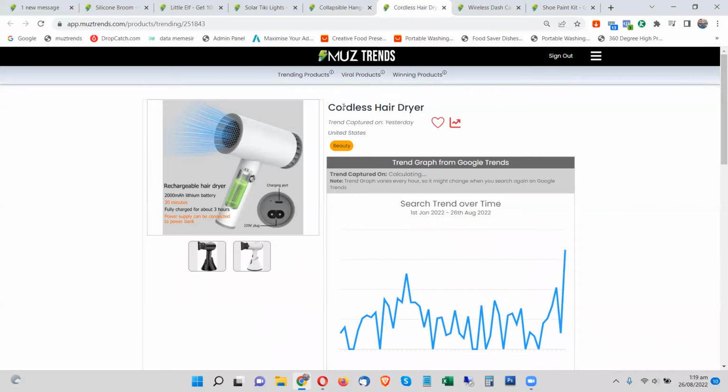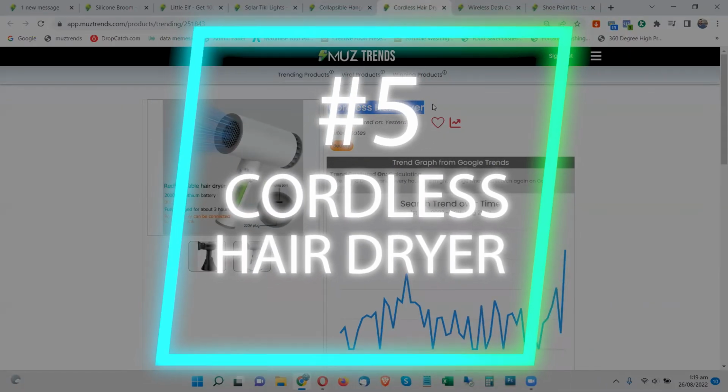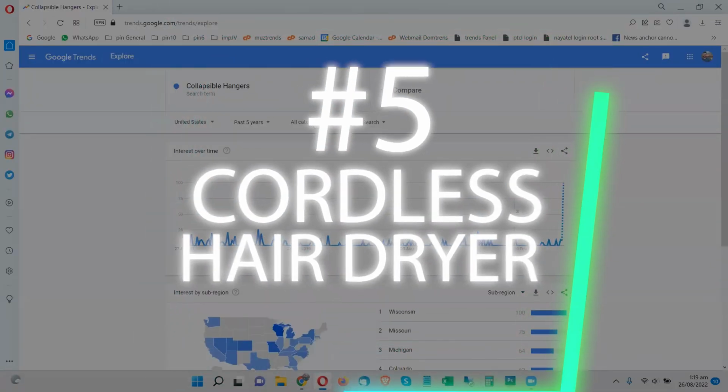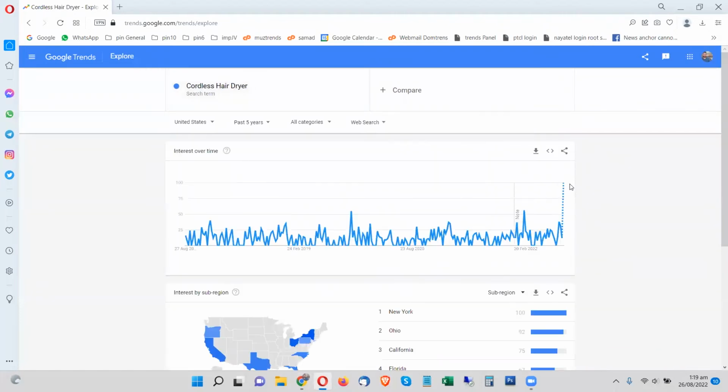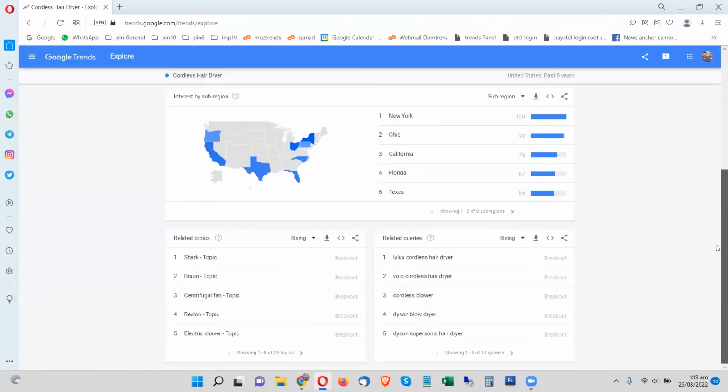The next product is cordless hair dryer. Let's first see the trend on Google Trends. Let me just show you the search trend here. You can see this is kind of going viral, and you can see below a lot of related search terms, and related brand products. You can see at least three brands of cordless hair dryer showing breakout trends.